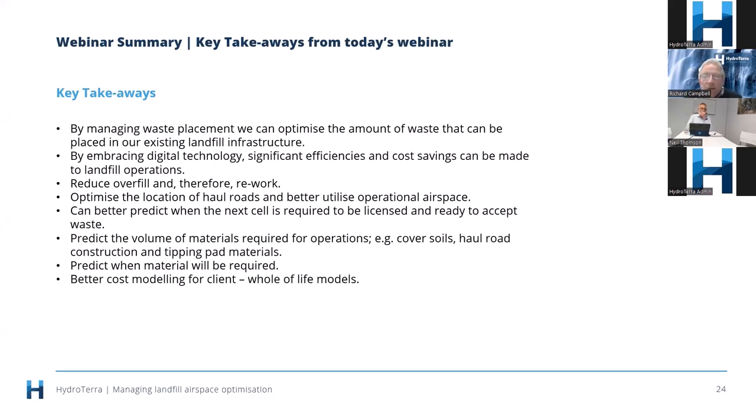By embracing digital technology, significant efficiencies and cost savings can be made to landfill operations. I think we saw that particularly with that Trimble network. Can reduce overfill and therefore reduce rework. Optimise the location of haul roads and better utilise the operational airspace. We can better predict when the next cell is required to be licensed and ready to accept waste. We can predict the volumes of materials required for operations, particularly cover soils, haul road construction and tipping pad materials. We can also predict when material will be required. And we can produce better cost modelling for clients for whole of life models.